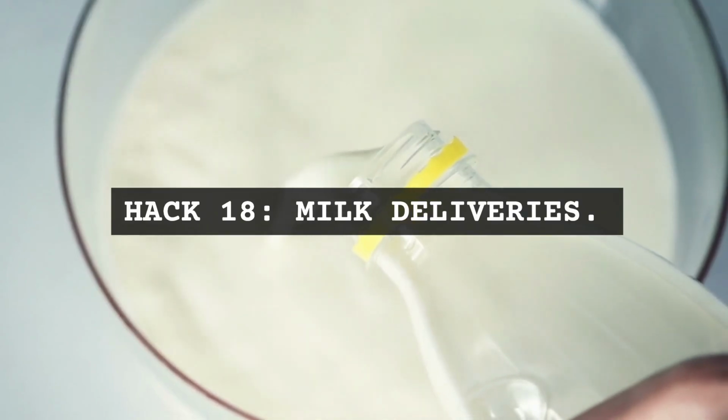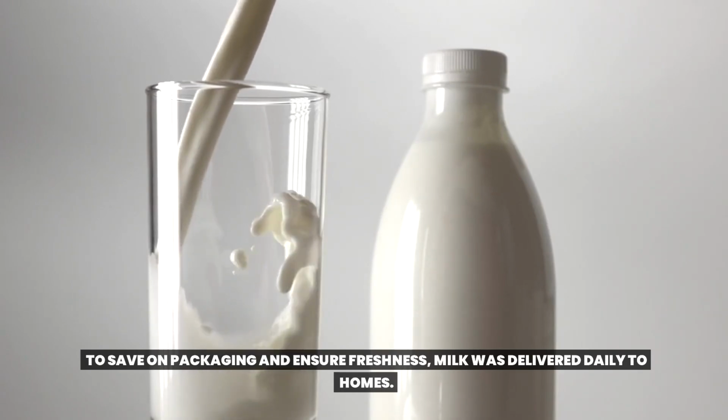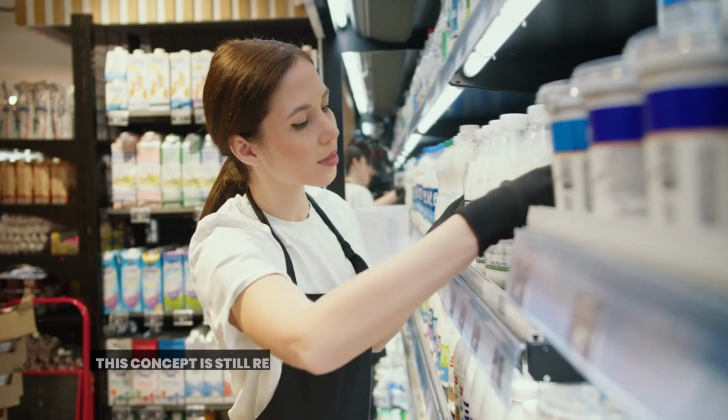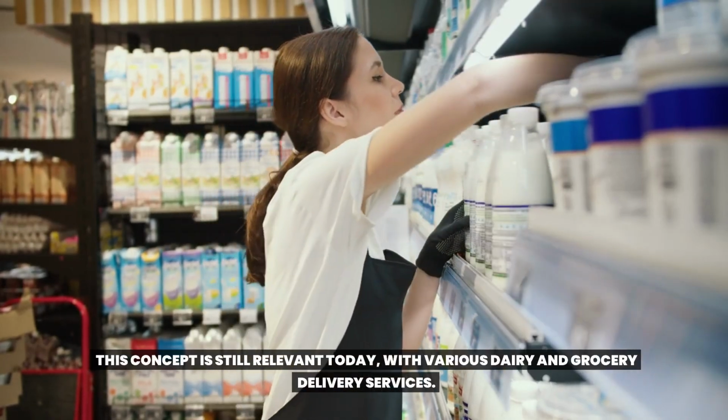Hack 18. Milk deliveries. To save on packaging and ensure freshness, milk was delivered daily to homes. This concept is still relevant today with various dairy and grocery delivery services.